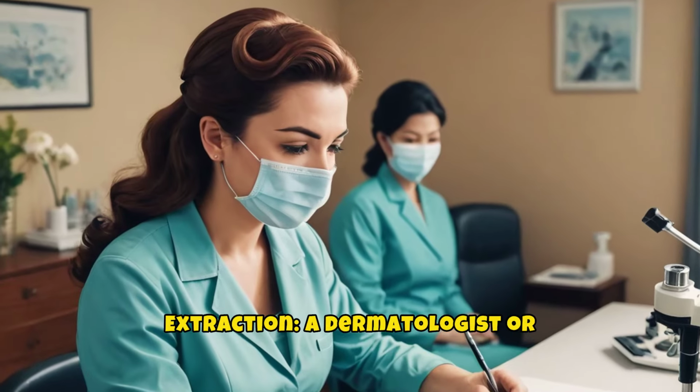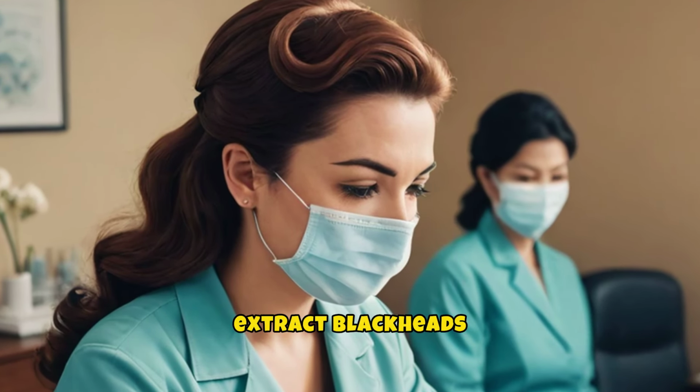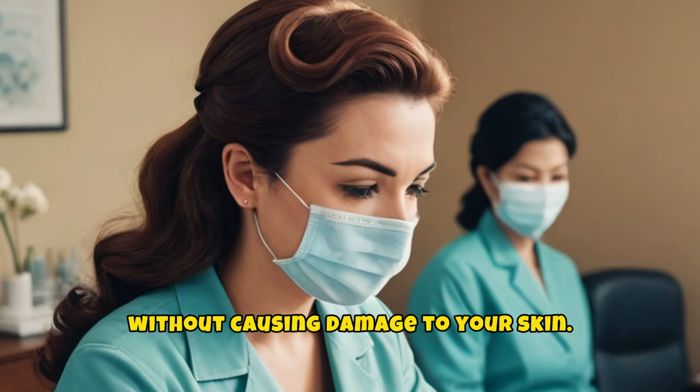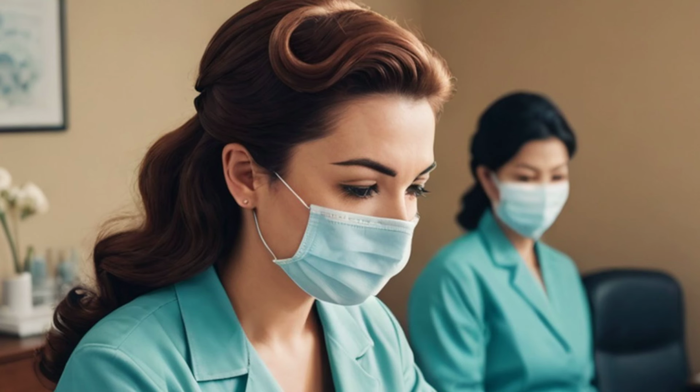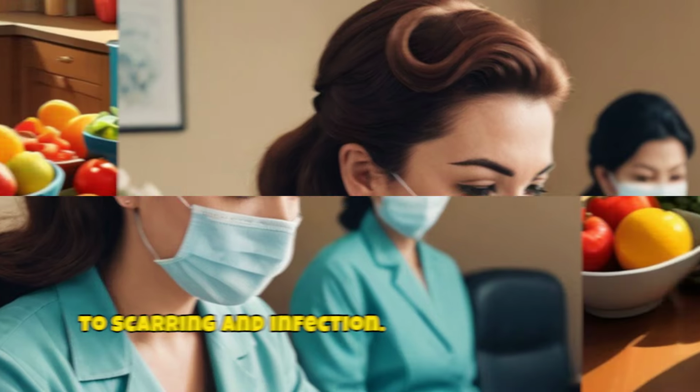Extraction. A dermatologist or professional esthetician can safely extract blackheads without causing damage to your skin. Avoid using at-home extraction tools, as improper use can lead to scarring and infection.